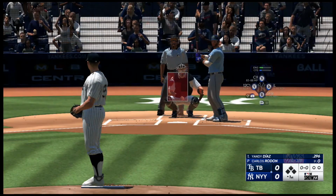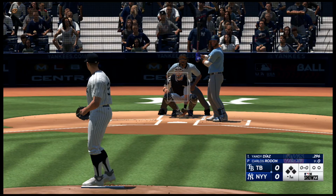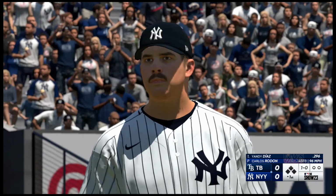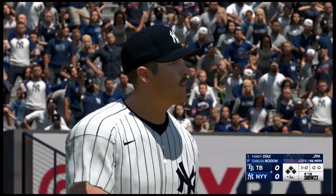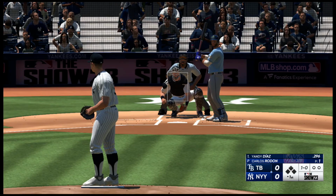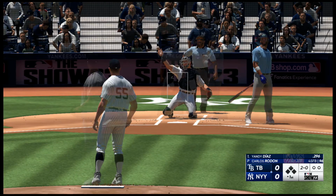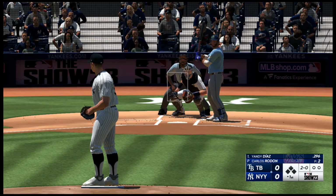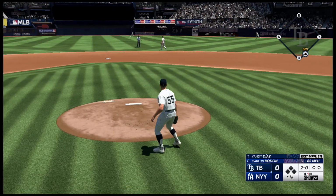Okay, all set to go. Now up for Tampa Bay, Yandy Diaz. The wind of the pitch. That one misses, and this one is off and running. Man, first pitch of the day, and the zone's already tight. The next offering misses, and the count is 2-0. Liner, base hit.